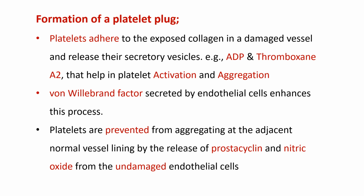The platelets adhere to the exposed collagen in a damaged vessel and release their secretory vesicles, which is ADP and thromboxane A2. The two substances help in platelet activation, that is they help the platelets to degranulate. तो further degranulation जो है वो प्लेटलेट टू प्लेटलेट चलती है, फिर एक्सपोज्ड कोलेजन बेशक नीचे ही रह जाए. Activation and aggregation. Von Willebrand factor is secreted by the endothelial cells, and it is also present in the secretions of the platelets. This enhances the attachment of the platelet to the collagen.